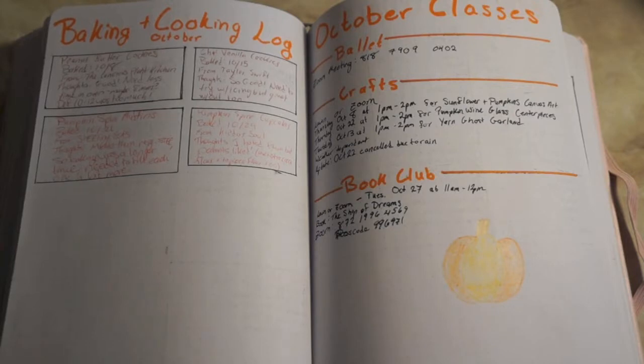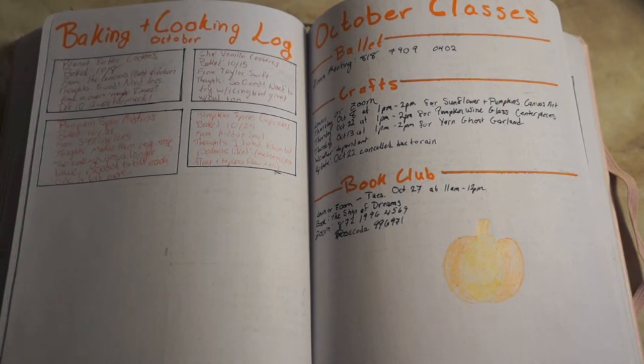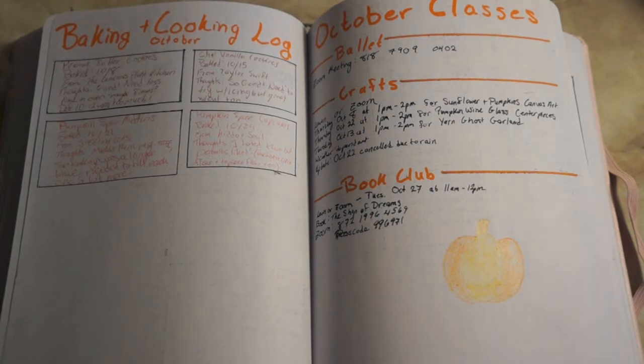And continuing with some of my hobbies, I did my baking log. I didn't do too many bakes this time, so I didn't really run out of room there. And I also put down my October classes, which included ballet, the arts and crafts classes, and the book club. I didn't bother to block out any of the meeting IDs because all of those classes are done with now, so they're not really relevant anymore.